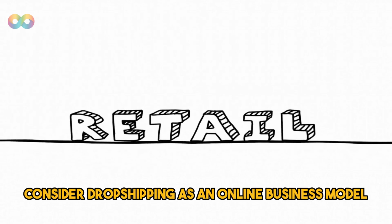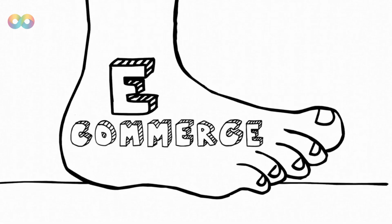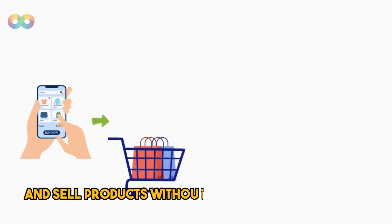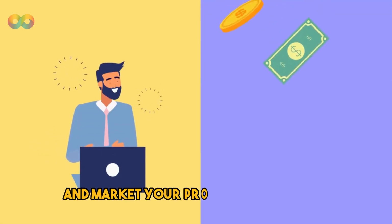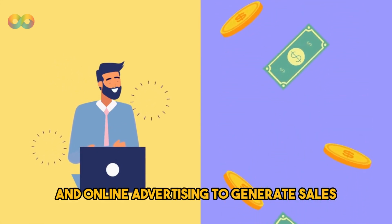Additionally, consider dropshipping as an online business model. Create an online store using platforms like Shopify, and sell products without the need for inventory. Research popular trends, find reliable suppliers, and market your products effectively through social media and online advertising to generate sales.